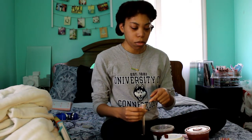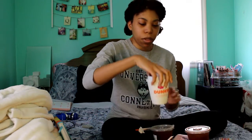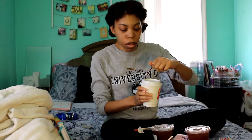I guess they say they pour the ice over milk and then the 2 shots of espresso. I think that's what it is. So I have the hot coffee and the iced coffee. I'm not sure how hot it is now because I ordered it over an hour ago. So I'm gonna give it a little taste and see how it is.